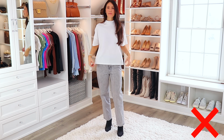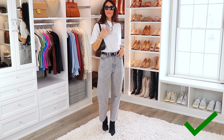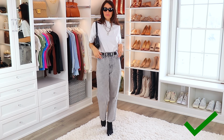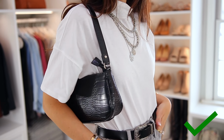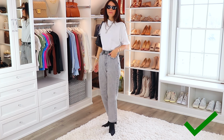Not bad. Half the time I do this, I just put on clothes, it looks good and I leave. But if you just take an extra 5 minutes and try to accessorize as much as you can, and you can remove things if you think it's too much, I really think it changes everything. So I added a belt, I added a necklace set, and I added sunglasses and a bag. And it's literally the same outfit with accessories, and look how much younger I instantly look.